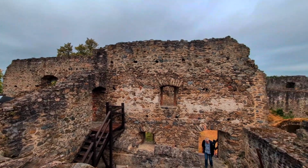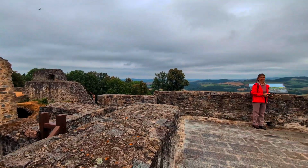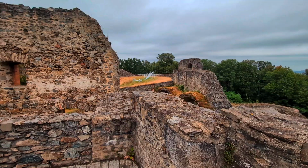Tell the same in English. Of course. The chapel has a simple rectangular shape with a cross-ribbed vault ceiling and tall Gothic windows. The walls are decorated with frescoes of biblical scenes.